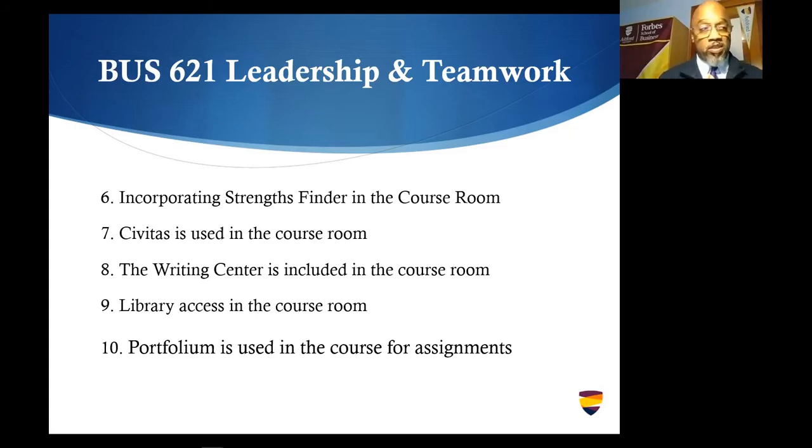Another form of technology that we have right in the classroom is the Writing Center. Sometimes students have really great writing skills, but sometimes they have writing skills that need improvement. By having the Writing Center there, we can give students referrals, and all they have to do is click, and that takes them right to the Writing Center, where they can submit discussions or other assignments and have the people at the Writing Center take a look at it and make suggestions to them. In that way, they start to win at writing. With Civitas, they win at engagement, and now they win at writing.